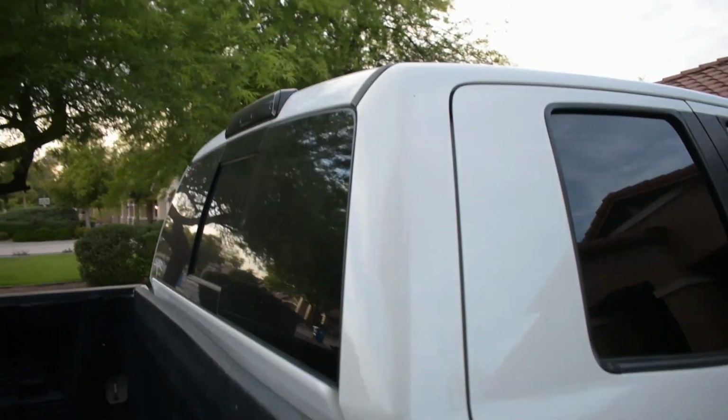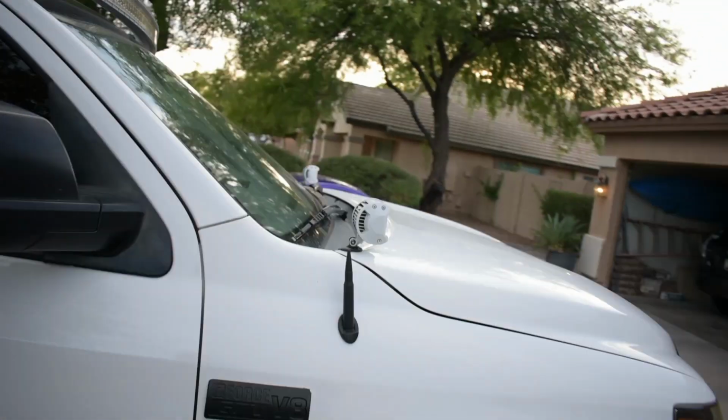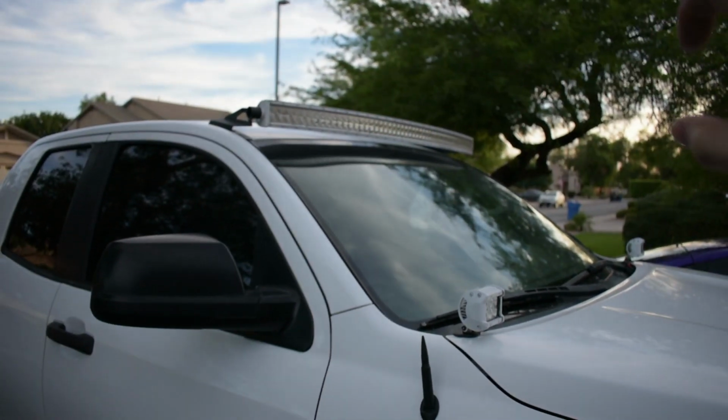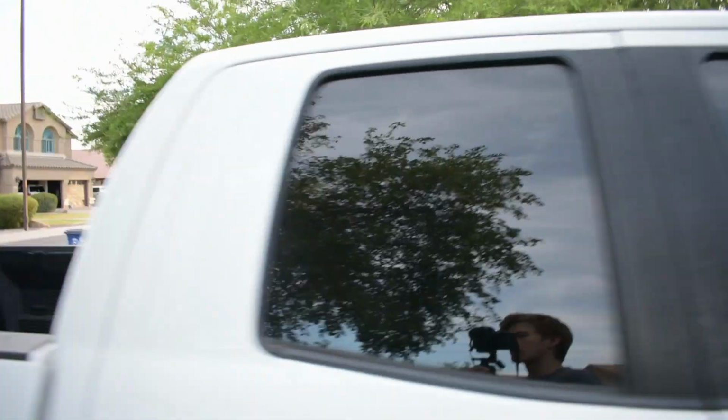So I have 5% on the back, 5% on these, and then 5% on the fronts. I have nothing done to my windshield. I was thinking about doing the little strip, but I just tossed that idea. Left the windshield alone and just got 5% all the way around.